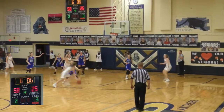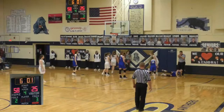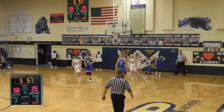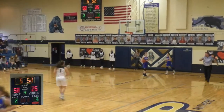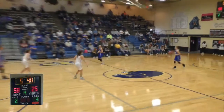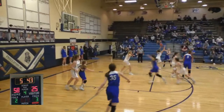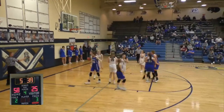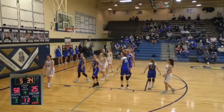Kay throws it back out to the top to Ava. Ava looks for the shot. Drives in instead. Puts up for two. No good. It'll be out on the Lady Panthers. Half court for the Lady Tigers now. Under 6 minutes left to go in your fourth and final quarter. Number one, Meg Keaton, your second personal, 13.